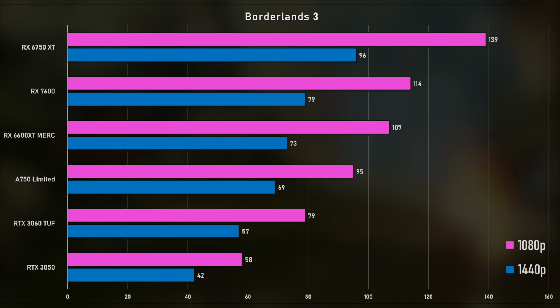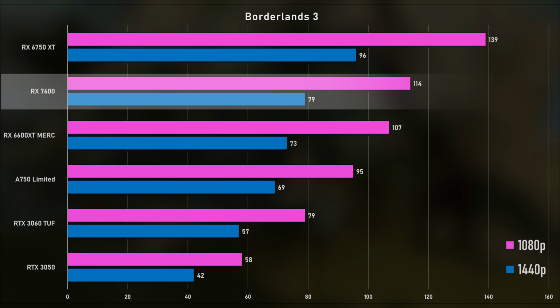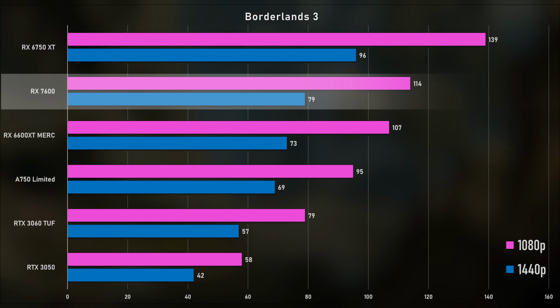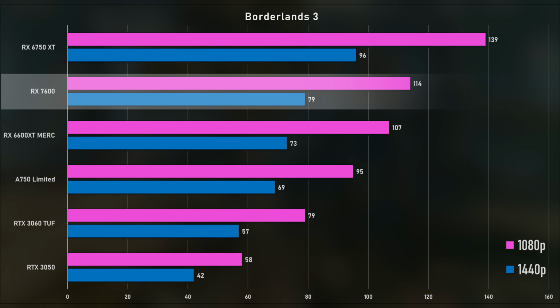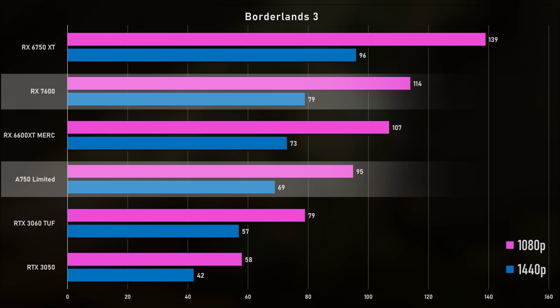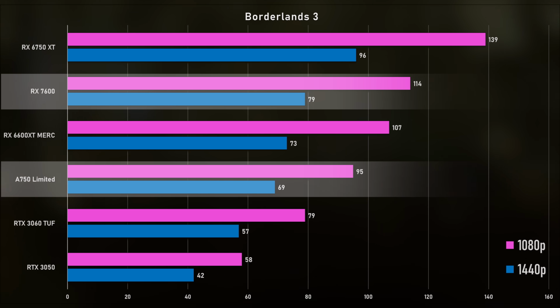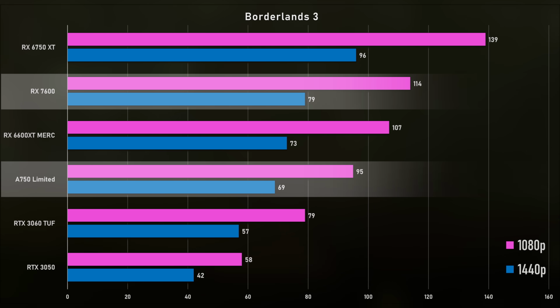Moving on to real world testing, we're gonna start with Borderlands 3. Again, no surprise, the RX 6750 XT is taking the top spot in this test. That being said, Borderlands is, again, a very AMD favoring title, and so it's no surprise to see the 3060 and the 3050 down at the bottom. But the A750 is still doing a decent showing here. In 1440p, it's right behind the 6600 XT. It loses over 10 frames in 1080p. But hey, the A750 is not doing that bad.